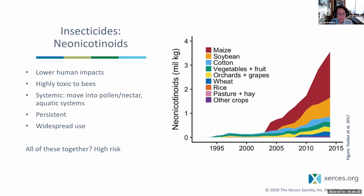So this figure on the right just shows you how ubiquitous those became over time. This is neonic use in different crops, starting from when they were introduced in the mid-90s through, I think, 2012. So neonic seed treatments were used on close to 100% of corn acreage by 2011. So lots of potential risk, just even based on widespread use.